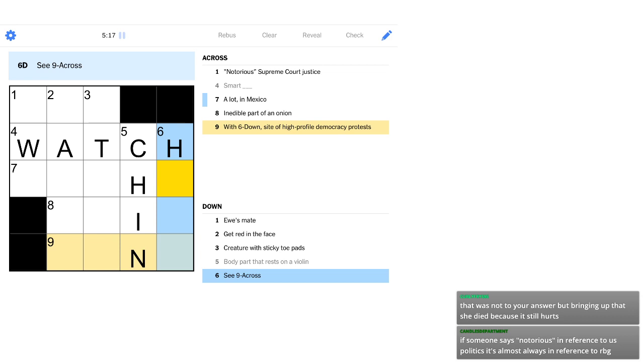Oh, chat is... I've never had chat going this fast, so I'm struggling a little bit to keep up. So that was not the answer, but bringing up the fact that she died because it still hurts. Yeah, it is very sad. If someone says notorious in reference to U.S. politics, mostly referencing... oh, okay.